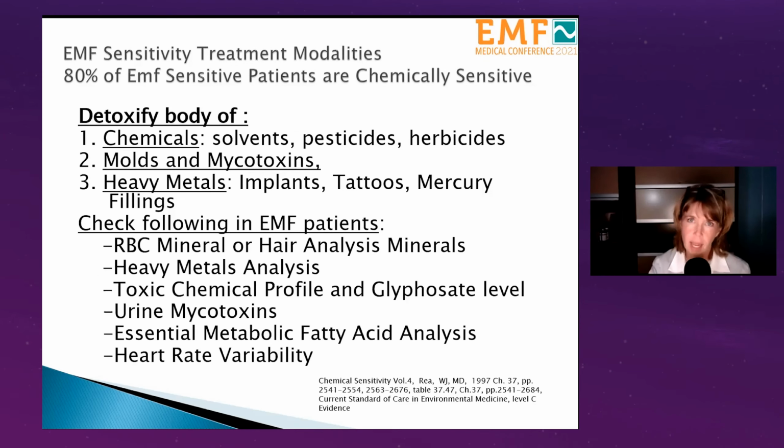So we have different labs that we typically get on our patients that we find are super important. We want to look at their minerals. You can do an RBC mineral analysis. You can look at hair analysis, heavy metals. Heavy metals I'm going to talk about a little bit more because the analysis is critical whether you're doing a provocation challenge or not. Toxic chemical profile, we want to look at all the different solvents. These patients never have something that's negative. They always have something. Glyphosate. We have so much glyphosate in our food, even in organic foods.